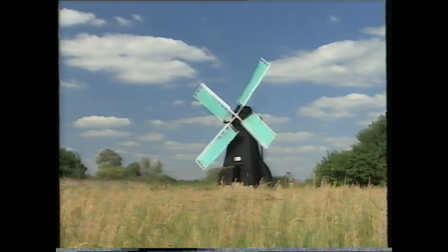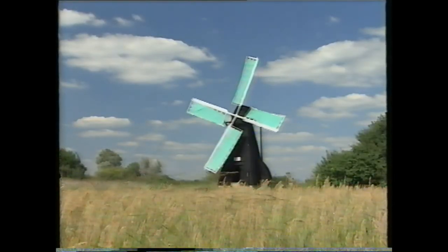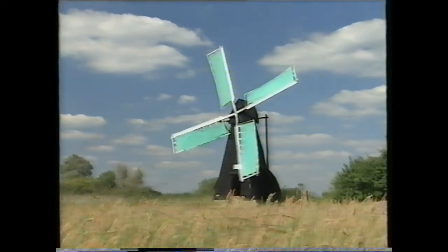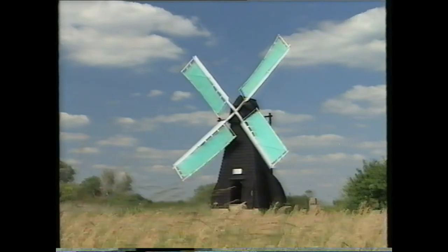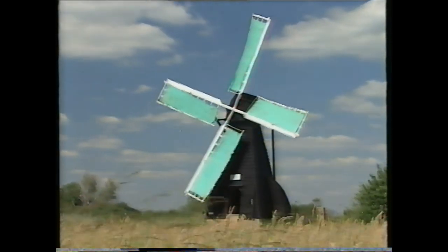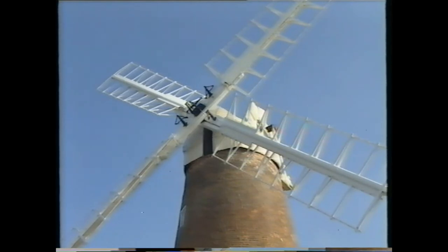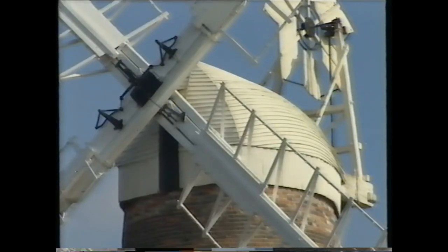The fens also had hundreds of wind pumps to drain the fertile soils. This small one at Wickham Fen, Cambridgeshire, is one of the last. Although the English windmill conforms to a general plan, there are notable regional styles.